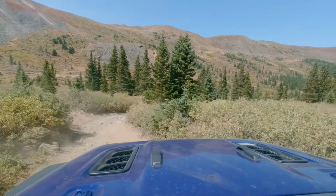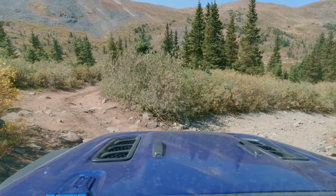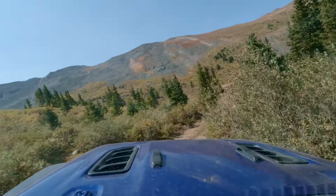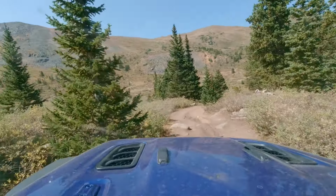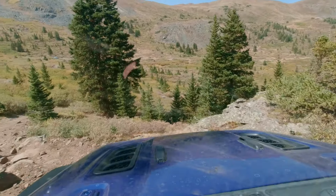So we're gonna try this little side trail and see how it is and see if it gets us around all those vehicles that weren't moving. Sounds like I've got some motorcycles coming up here, and this is definitely a lot narrower than the trail that we were on. So it remains to be seen whether this was a brilliant idea or a very dumb idea.